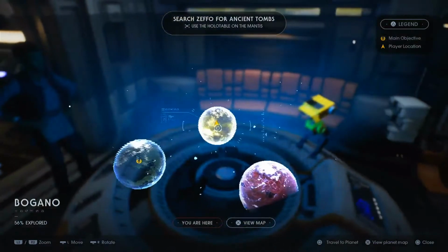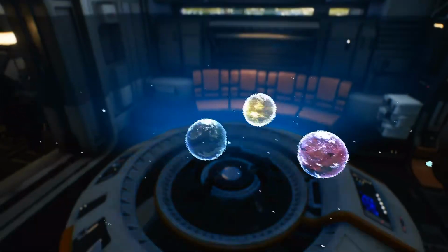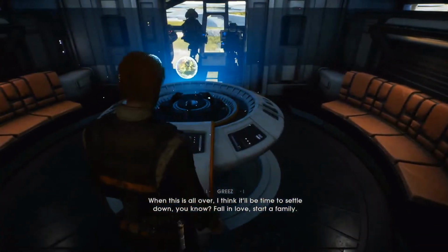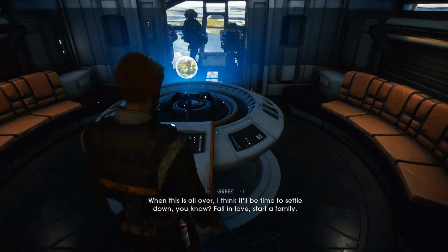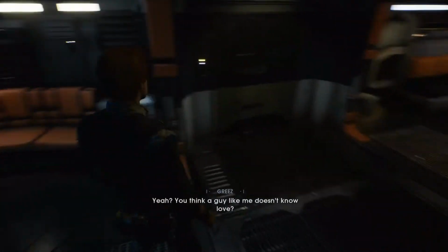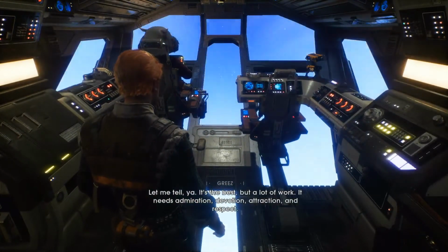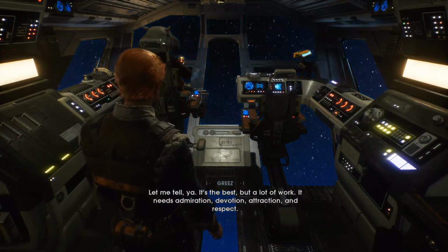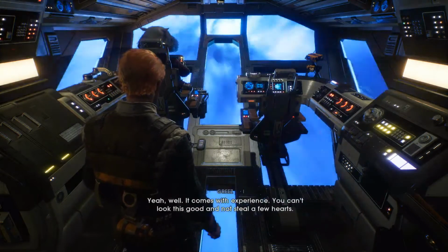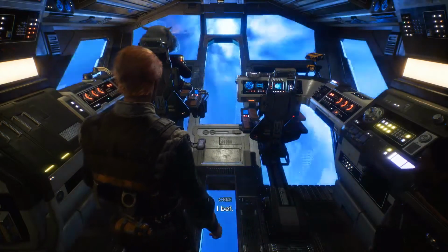Where are we headed? I think it'll be time to settle down, you know, fall in love, start a family. Love? You? Yeah, you think a guy like me doesn't know love? I bet you're gonna tell me. Let me tell you, it's the best, but a lot of work. It needs admiration, devotion, attraction, and respect. Please, that's actually very insightful. Yeah, well, it comes with experience. Can't look this good and not steal a few hearts. I bet.